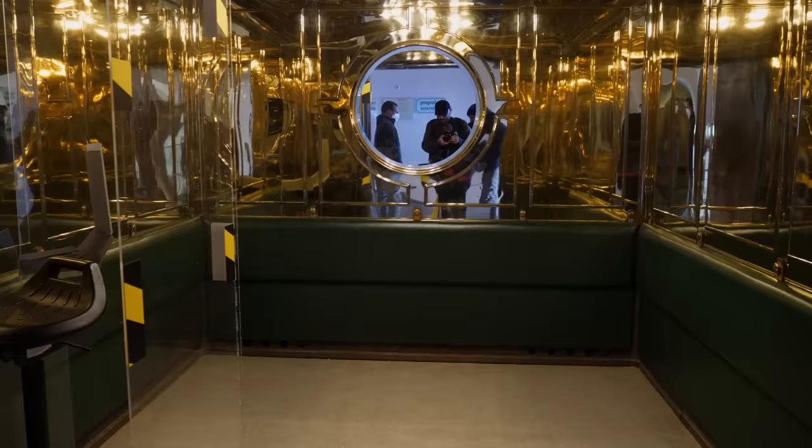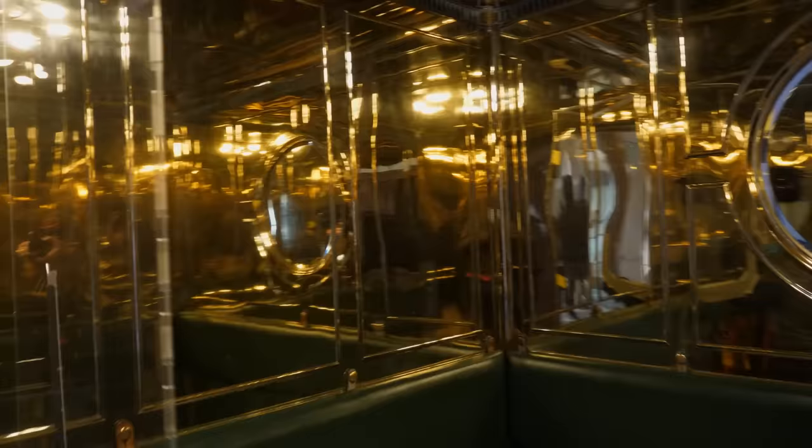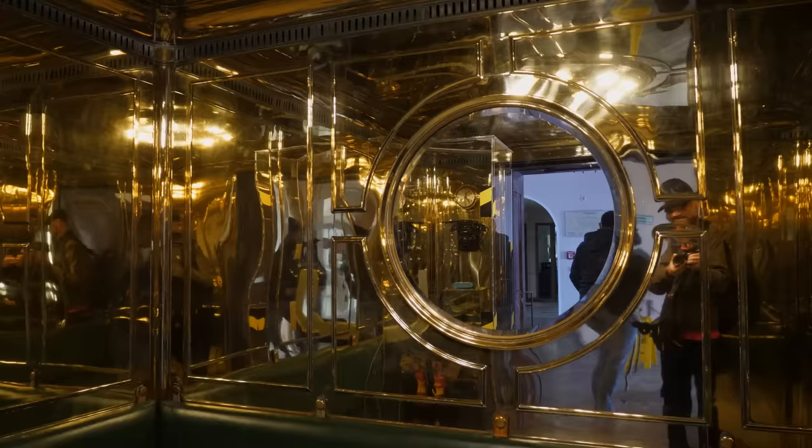Okay, quick amendment. Talked to the elevator operator, and he said that I could go ahead and film in here. So this is the famous golden elevator of the Eagle's Nest. Man, this thing is wild.